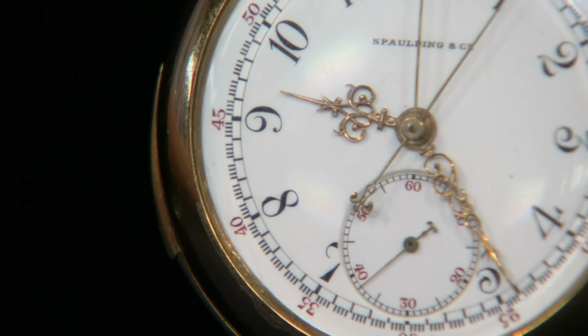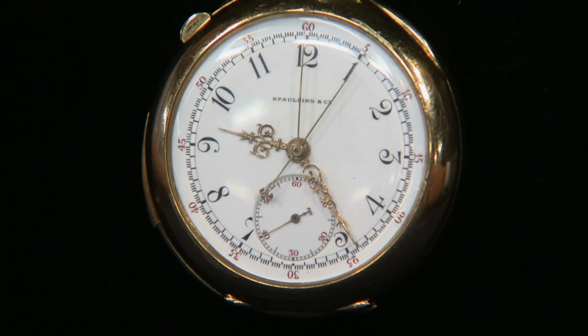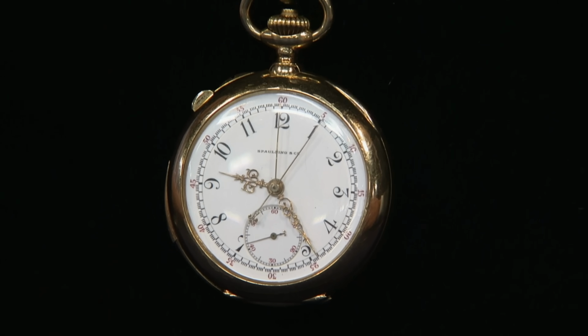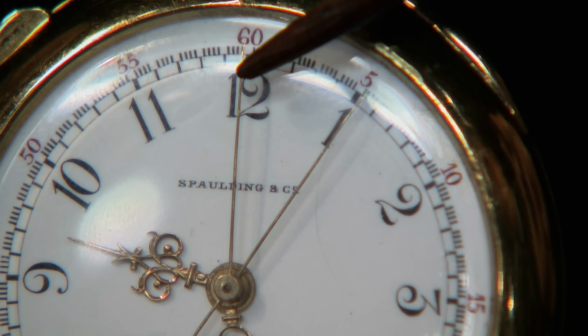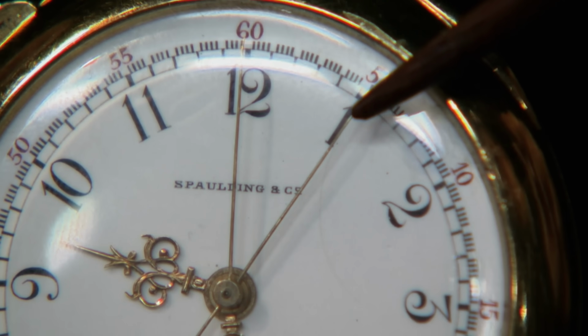The appraiser explained that this watch stood out because of its minute repeater, a feature that lets you slide a lever to hear the time chimed to the nearest minute. This was especially useful at night when lighting wasn't available.